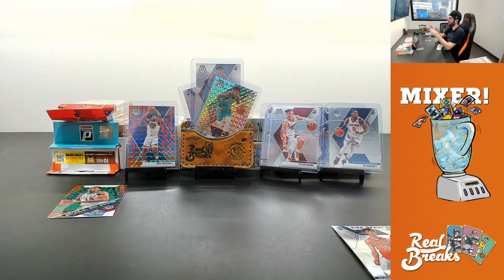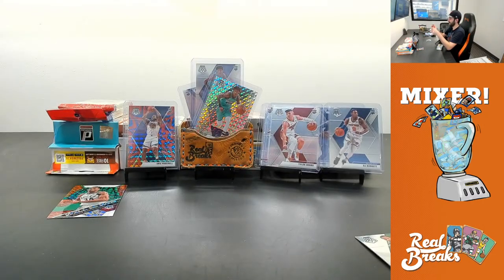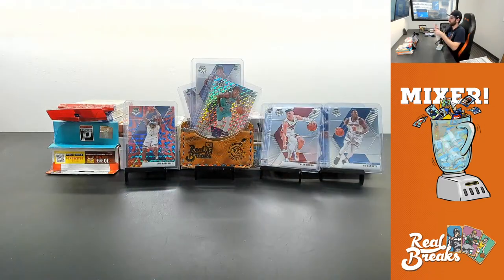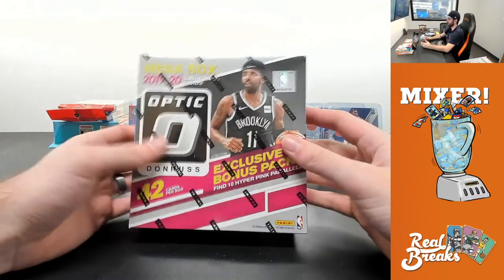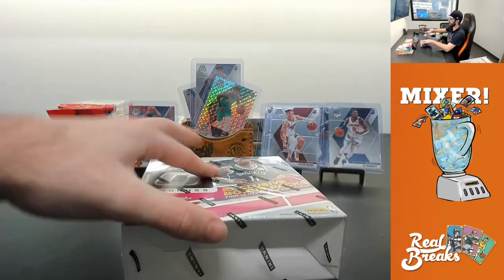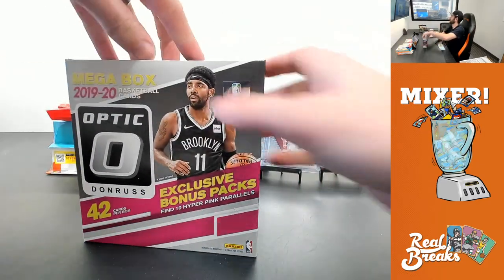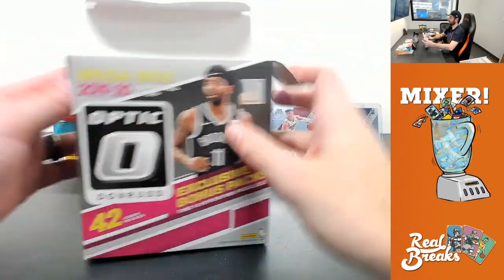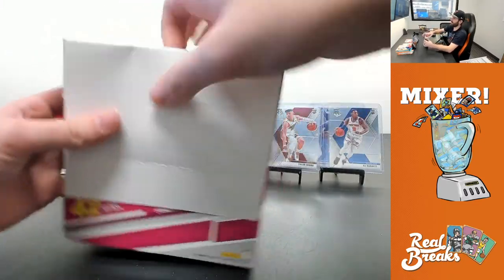Let's go to Optic after this. So we got another mega box. This time it's going to be Optic. Optic mega box with 10 hyper pinks. Really hoping for some Patty Mills.